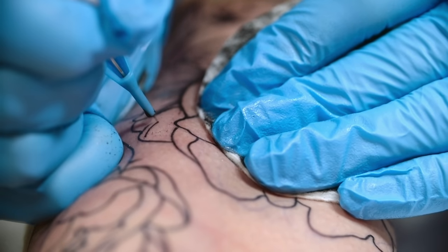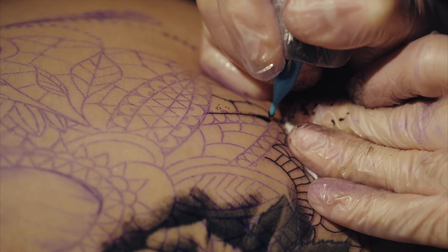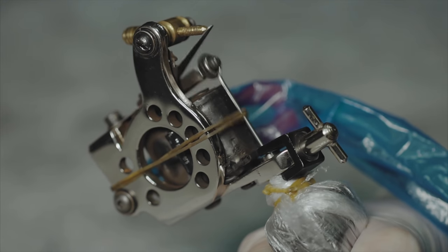In today's video, we're exploring tattoos, the method of permanently adding ink to the human body by applying it underneath the outer layer of the skin. We're experimenting with some of the ancient origins of this art and attempting to make our own tattoo from scratch.